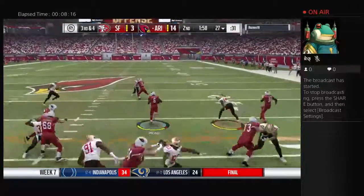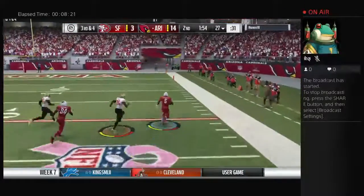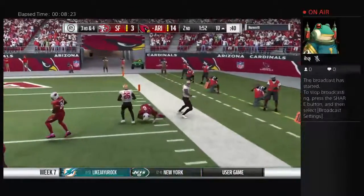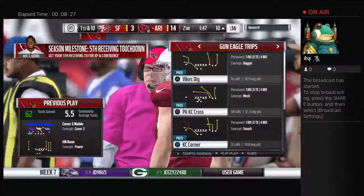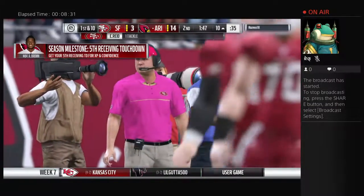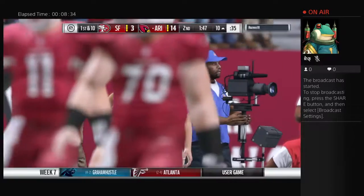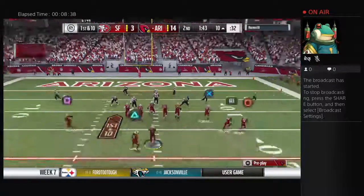They'll run it now out of the gun. And he cuts it out to the sideline. And all the way down to the 10-yard line. A big-time play there by the Cardinals. 62 yards on the ground. And a new set of downs here after picking up the first on the ground.